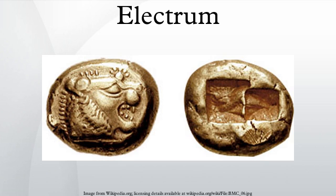Electrum is a naturally occurring alloy of gold and silver, with trace amounts of copper and other metals. It has also been produced artificially, and is often known as green gold. The ancient Greeks called it gold or white gold, as opposed to refined gold. Its color ranges from pale to bright yellow, depending on the proportions of gold and silver.